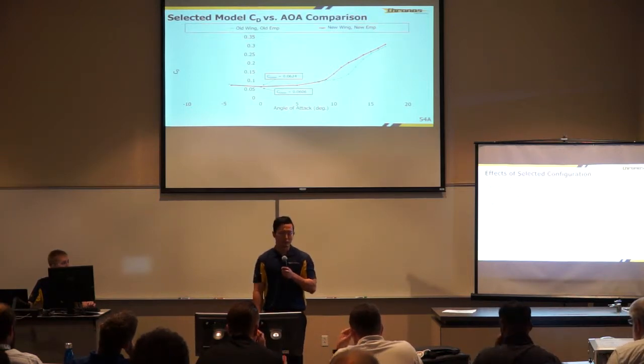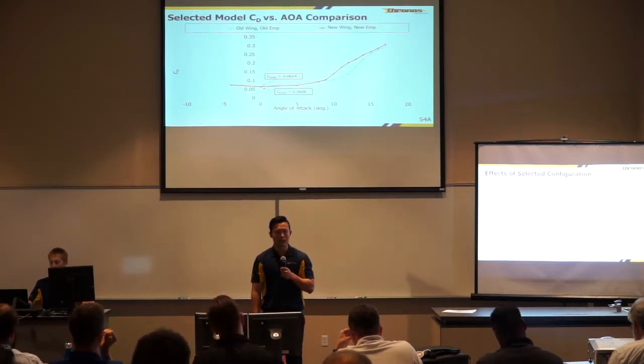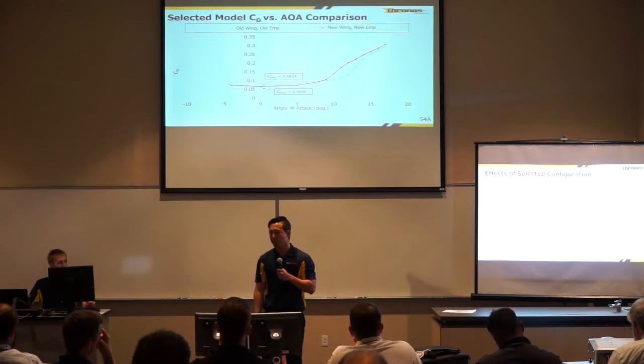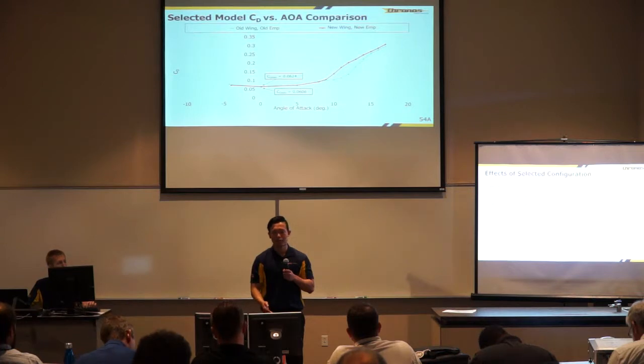And on the secondary screen, you'll be reminded of the effects of our selected configuration. We'll be going with the 66209 airfoil, which provides us with the better stall characteristics. And we'll be going with the 29% larger empennage to provide us with a better pitch stability during takeoff. We'll be using 25% less deflection from an elevator. This is all while providing us with a very minimal drag penalty.